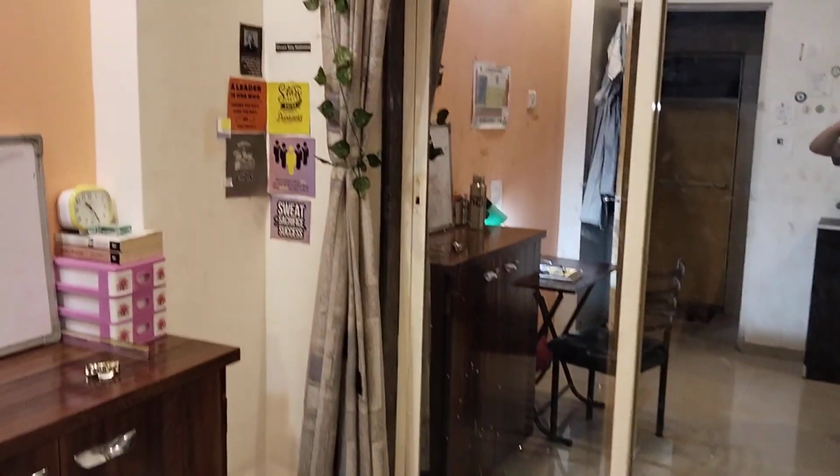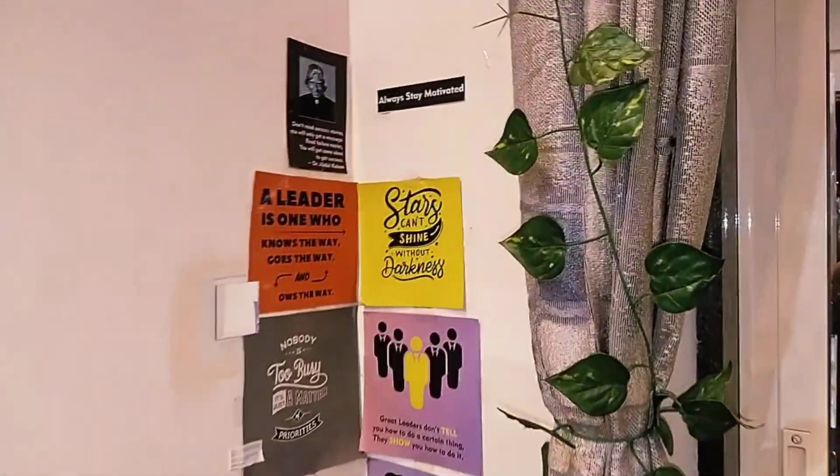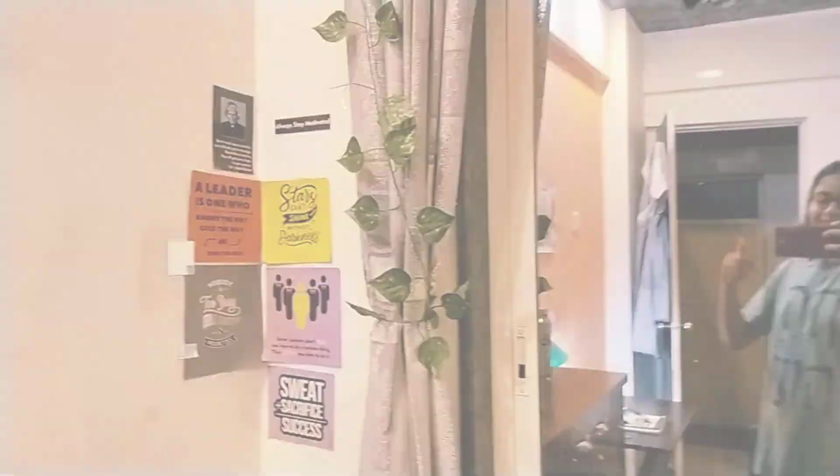Aesthetic. This I took from Pinterest. This is a Pinterest edition. Here is a small tiny mirror. It's so cute. So coming back to this area, this is my study area.